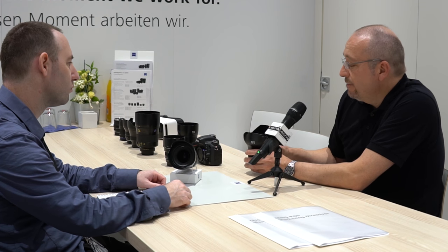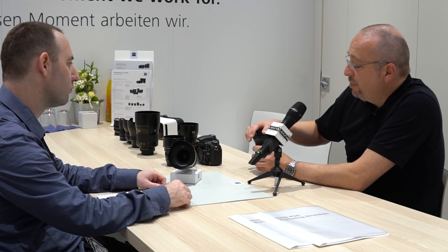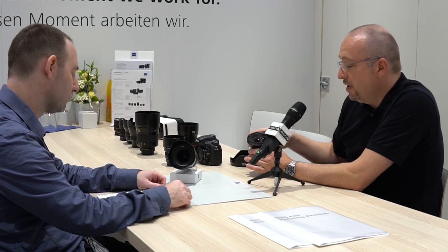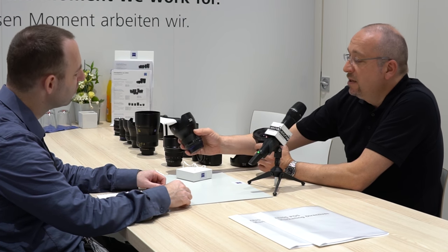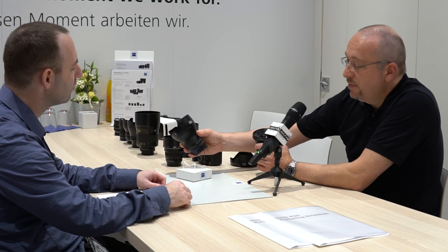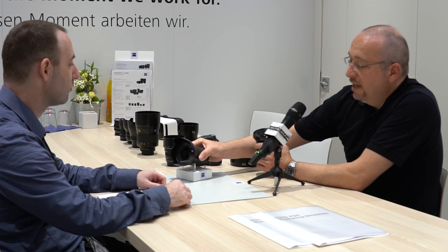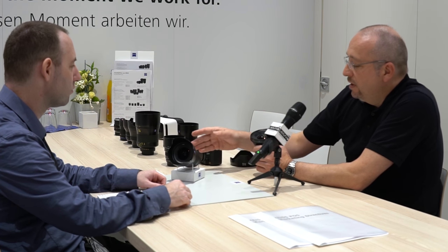The Milvus line is partly using the same optical designs as in the older classic type lenses in our SLR line. Partly we have completely new lenses like the 18 millimeter f2.8. This is a completely newly developed lens we introduced last week, and it's a brand new lens for Photokina here.